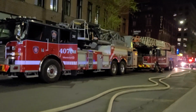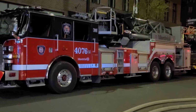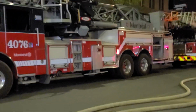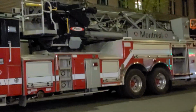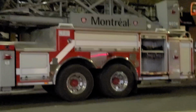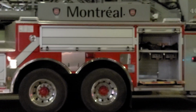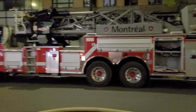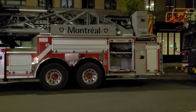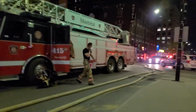And this one down here is one of the newer ones, 4076 Pierce Arrow. Beautiful, beautiful unit. I don't know why he's not on the front lines. These Pierce trucks have been pretty busy lately, especially if you've seen some of my previous fire videos. These Pierce Arrows, zoom out, they're very nice units, especially when the emergency lights are on. And here's truck 415 E1.